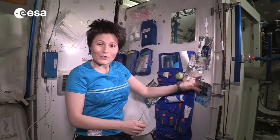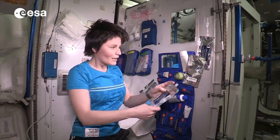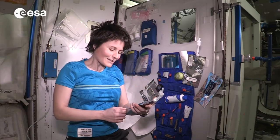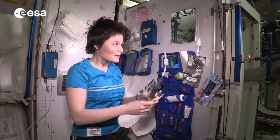As far as soap is concerned, it comes up in pouches like this one. You need to add water, and then you get a nice liquid soap pouch, which needs to last for about 2 weeks. And it's a no-rinse type of soap. It doesn't make a lot of foam, and it doesn't really need to be rinsed.